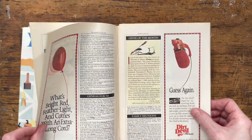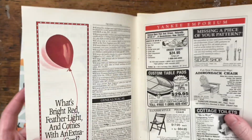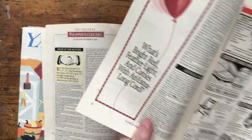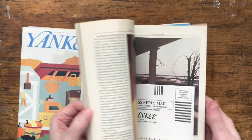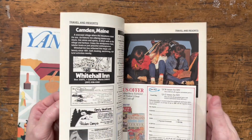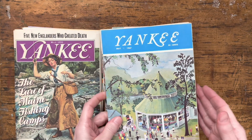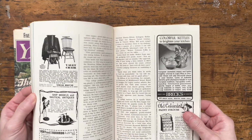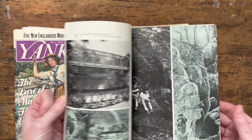I could just take a page out like this and just use it in a journal, or cut some of these advertisements out. And you guys are journal makers. You probably make a lot more journals than I do. Well, I know you do, because I'm very slow. I have a journal I started over a year ago, so I'm still working on it. But there's some really good images in here, so I'll use those.